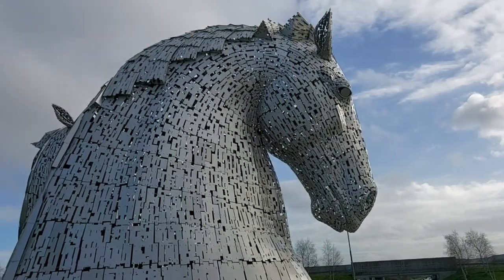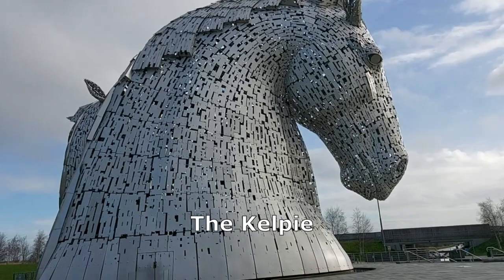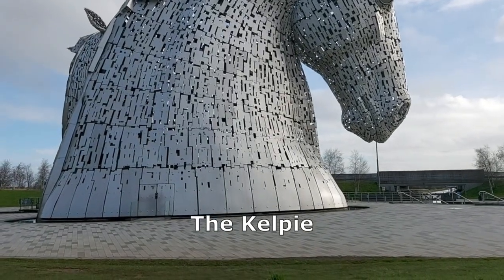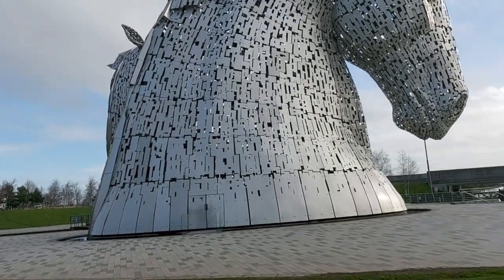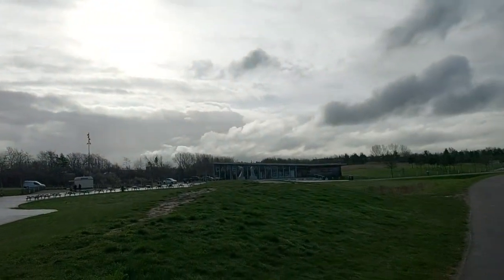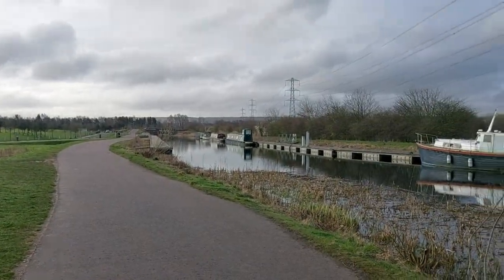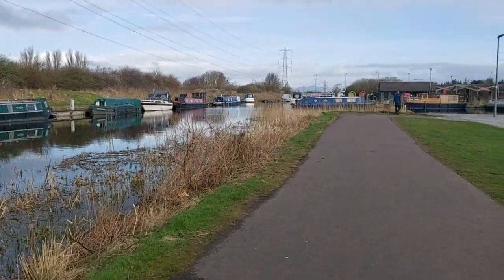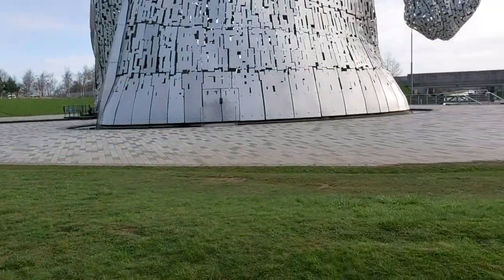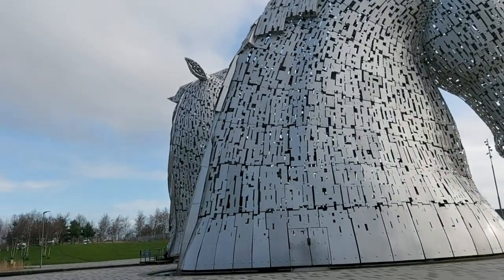I got up close and personal with this. We call it the Kelpies. I'm here to understand the history behind it. If I do, I will tell you all about it. But for now, it is a beautiful park. Just come take a quick walk around the canals or boat ride. You know, those nice things that people do during their free time.